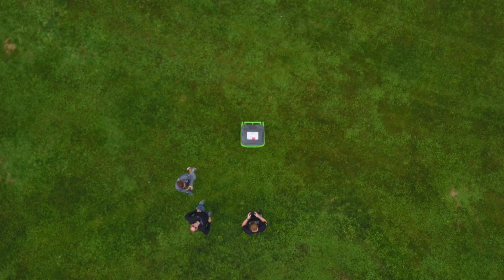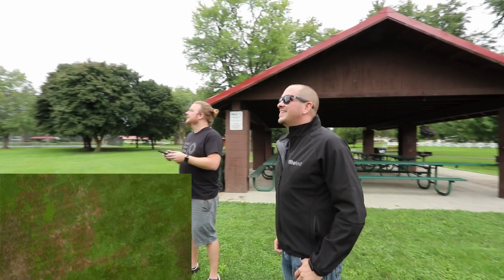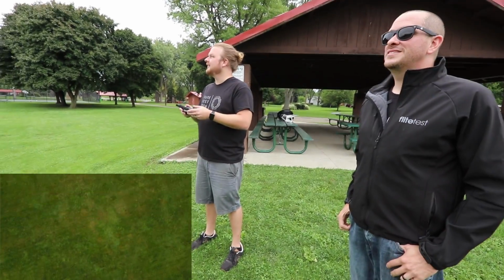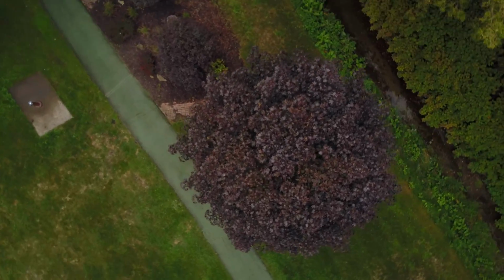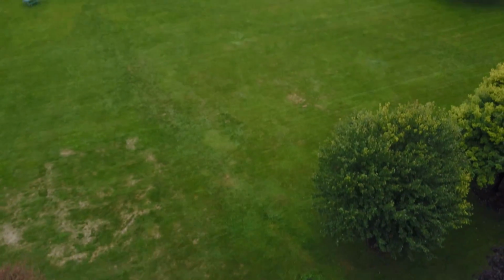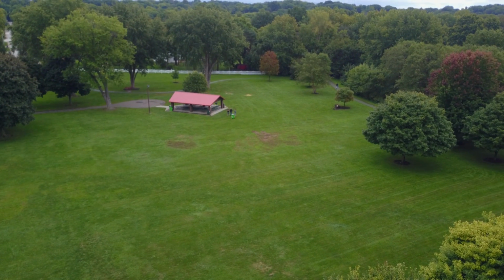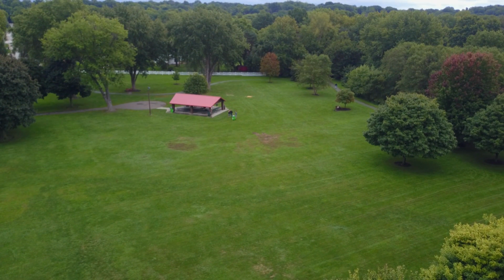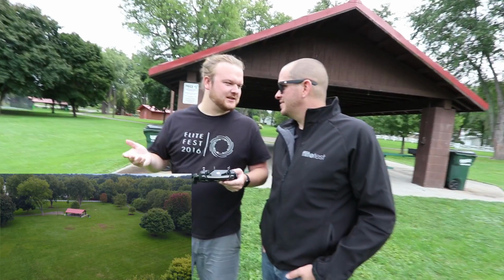Okay, now I'm gonna take it away a little bit. I'll be blown away if this works. It's probably that one crucial update that's needed to make this work properly, which we tried to download. So, as you can see, let me turn the camera up here. We're way far away, over by that pavilion. The distance you can go is like 4.3 miles. It's crazy, way farther than what's legal to actually fly.